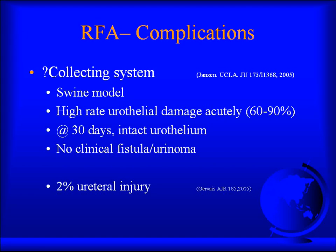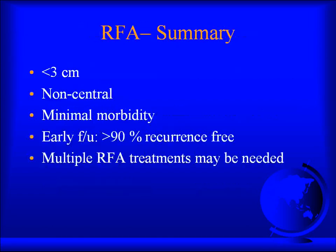Again, the question of whether or not it injures the collecting system. Taking a look at that UCLA study, they showed a high rate of urothelial damage acutely. However, at 30 days, the urothelium had repaired, and there were no clinical fistulas or urinomas. In that large series at Massachusetts General, they found a 2% rate of ureteric injury. One was a urinoma, the other was a ureteral stricture.